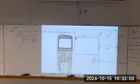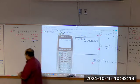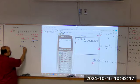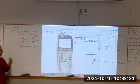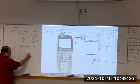And 8.2 divided by 3.1. And this is what I mean by rounding at the end. 2.64516129. And if they said round to the nearest tenth, the tenth is the 6. So that 4 is going to leave it a 6. 2.6 would be the answer.